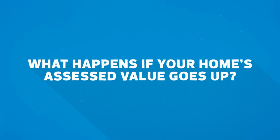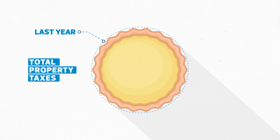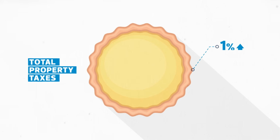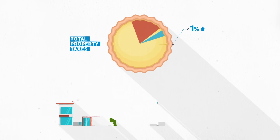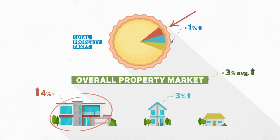Okay, so what happens if your home's assessed value goes up? Does that mean you pay more taxes? Not necessarily. Let's say that the cost of providing services to Edmontonians went up from last year, so Council approves a 1% property tax increase. And let's say the overall property market went up by an average of 3%. If the assessed value of your home went up by more than the market value, say 4%, your property tax increase will be higher than 1%.